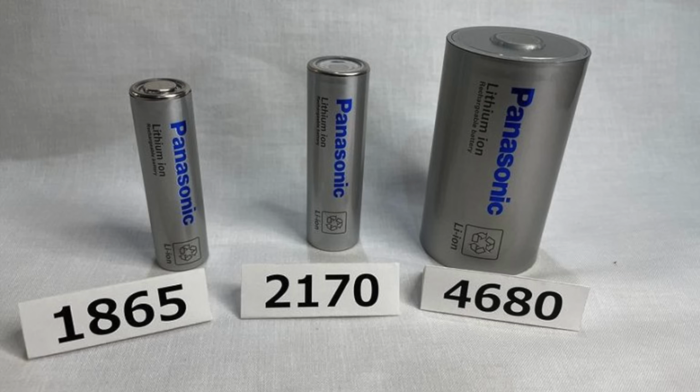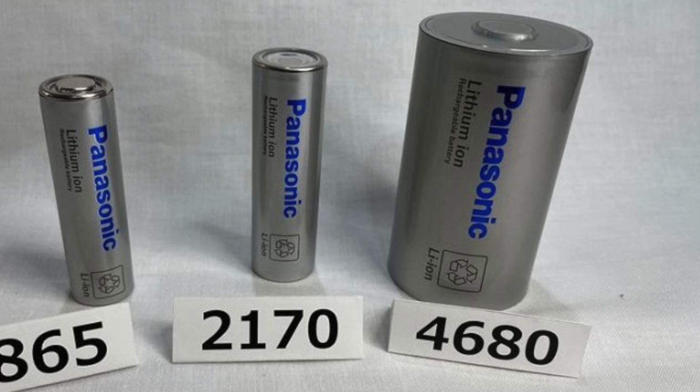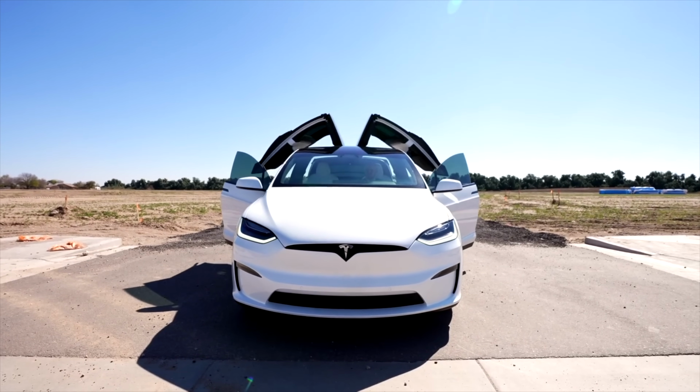For battery cell type, the number indicates their dimensions. The first number denotes the diameter in millimeters, while the second indicates the length. So an 18650 battery cell is 18 millimeters in diameter and 65 millimeters in length. Other cells like the newest 4680 cells we'll talk about later follow this naming, 46 millimeters in diameter, 80 millimeters in length. In any case, the Model X was built on this same platform, and then Tesla introduced the Powerwall in 2015.